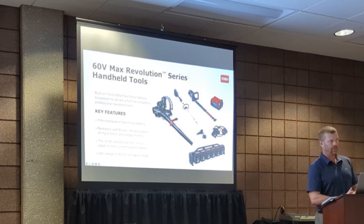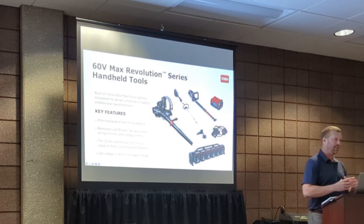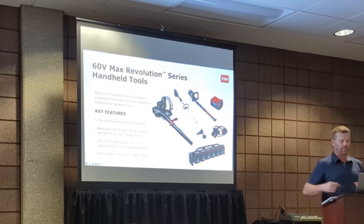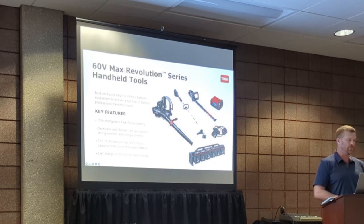60-volt Max Revolution Series handheld tools. This is something we're very excited about, and we've had a ton of enthusiasm around this product, both at the show and in testing with customers. The portfolio comes with a backpack blower, string trimmer, hedger, and also a 6-unit battery pack, which has fast charging capabilities. You can charge one of these batteries in 15 minutes, so very quick charge time. Another unique feature is that the backpack, which holds 2 batteries, can also be used with any of the equipment. We have a tethering cable. So if you want to have the backpack on with 4 hours of runtime, you can actually add the string trimmer to it and utilize it that way. So it's not just for the blower, it's interchangeable.